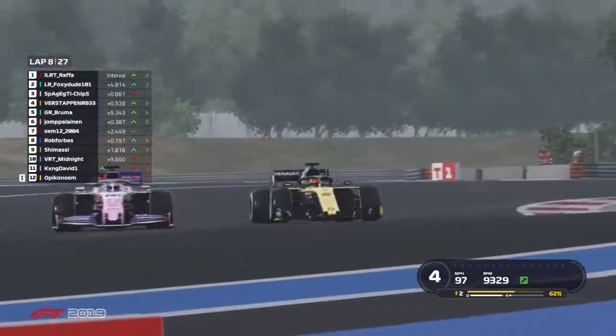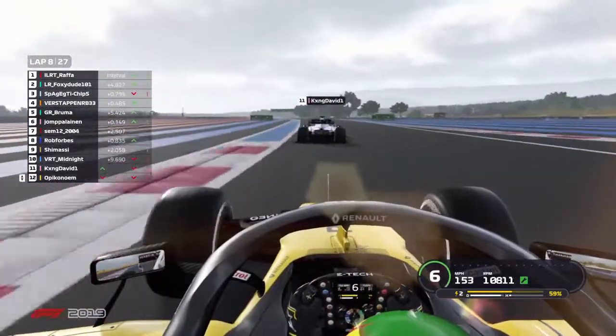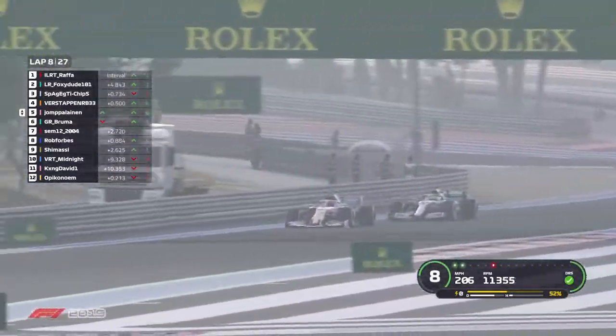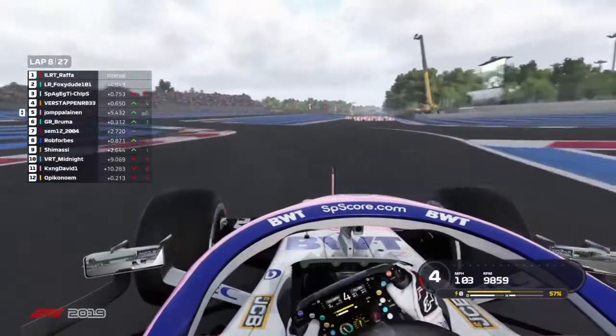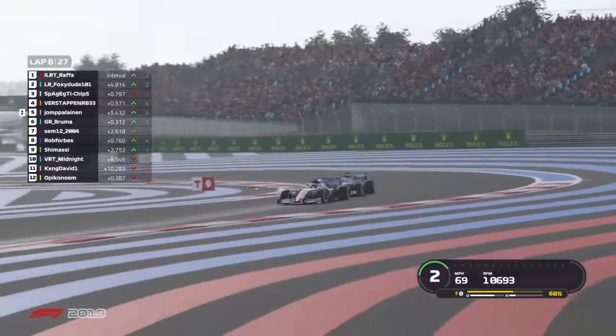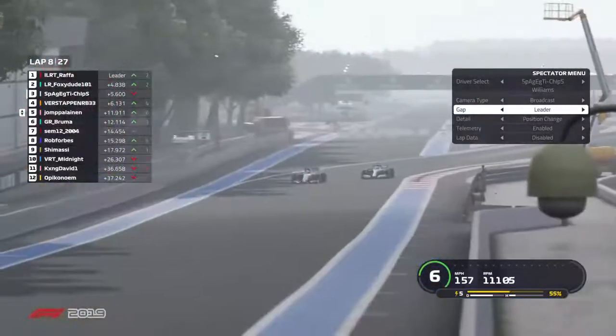But King David and Oppenheimer are actually side by side there through turns 1 and 2. Unfortunately, we just about missed out on that. But we'll go down to Yompa and Bruma because they're so close. Yompa has made the overtake as we go into the chicane then. Bit of oversteer for the car on the hards, Bruma on the mediums. But it looks like Bruma's going to lose a position.